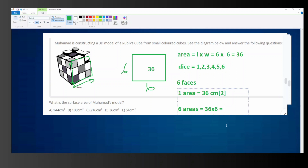So I'll give you guys 5 seconds. You can pause the video now to have a go, then unpause to see the answer. Then I'll quickly do it. 5 seconds.